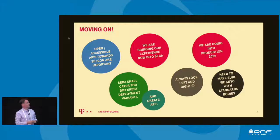We are part of Seba. We're bringing the stuff in. I need to spend some time with Carmelo, who's standing there in the back, right, on making sure that the documents and the prototypes also include our experience there. We are going into production 2020. Seba shall cater for different deployment variants. That's clear. I know that depending on whom you talk to, they have different plans. There's migration. APIs, I hope we can contribute that to Seba, not today, because I'd rather provide the APIs once I know it's running.